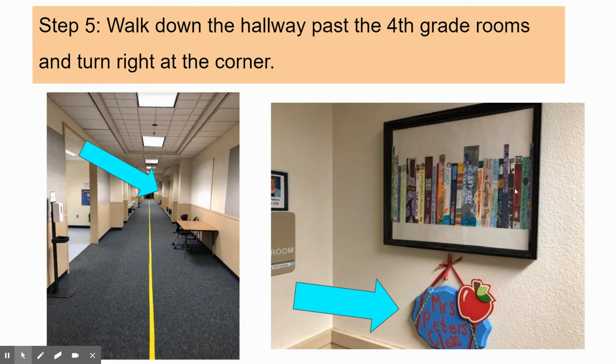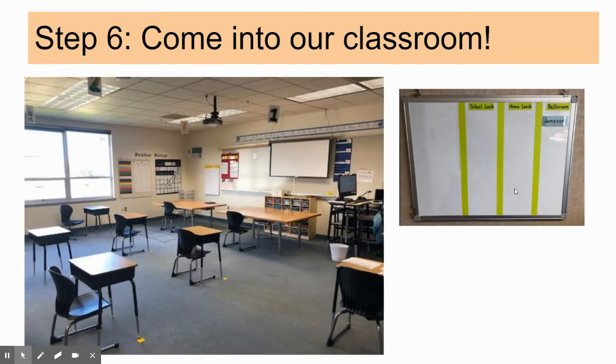It's about midway down. When they're wandering down, the door will be open as kids begin arriving between 9:50 and 10:10, but they can look for these things on the wall right outside our classroom. They enter, come in, the tables and desks will be designated. They'll be able to find theirs clearly. We will show them how to move their name magnet to whether they are purchasing a school lunch or they brought a lunch from home.